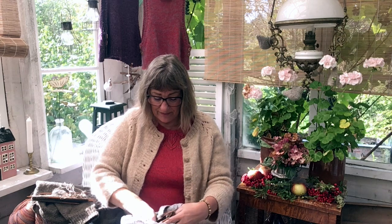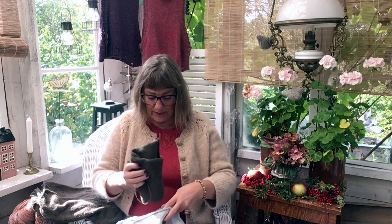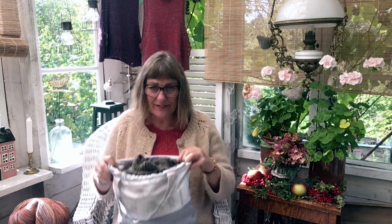So not in a hurry with this one, because he has sweaters, and I really want to get the Amy slipover done and sent away to Copenhagen, so they can get also the slipovers. I want to send them as the gifts. But my husband's sweater is coming along slowly, and that's fine, really nice.